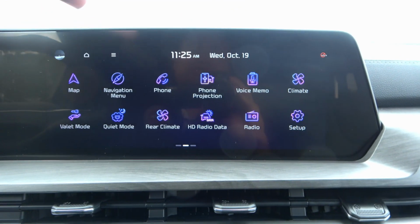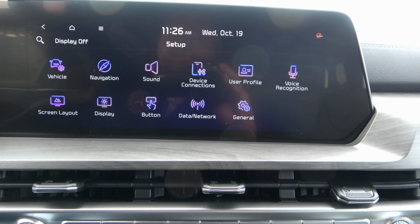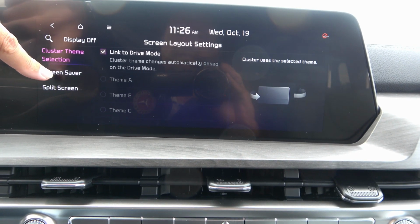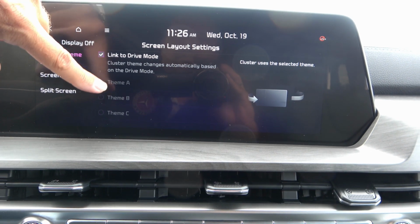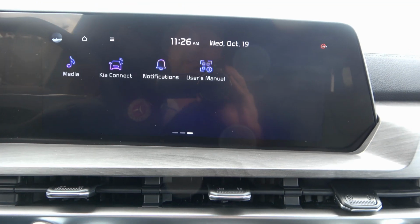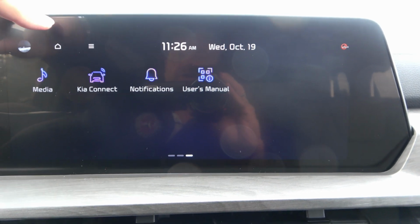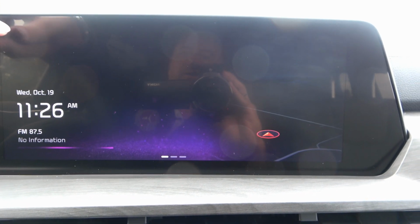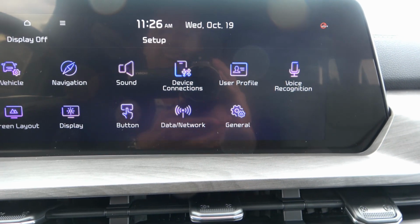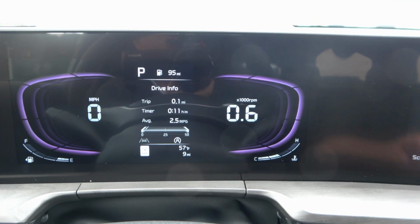I want to see if we can change the instrument cluster. Screen layout and display, let's see. So color, theme, cluster theme selection, that's basically for here. So we're going to link it to the drive mode. Okay, so that's where we're at. Media, Kia Connect notifications, and user's manual, which basically displays a QR code that you can scan. So different settings are available for the instrument cluster, but they are connected to the drive mode. So let's switch the drive modes and see what they look like.